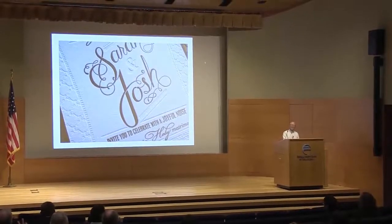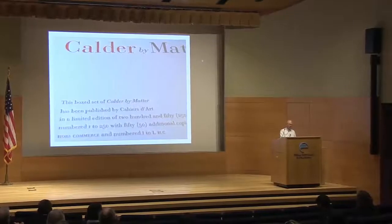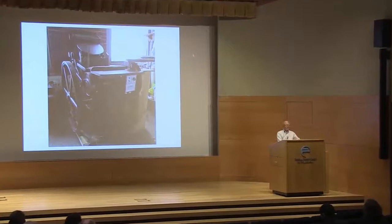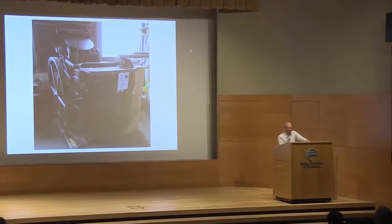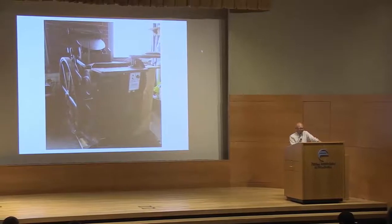That tactility of the printing is really something that people are drawn to. We actually have a letterpress in our own studio that we play around with. This is our little press that we use.